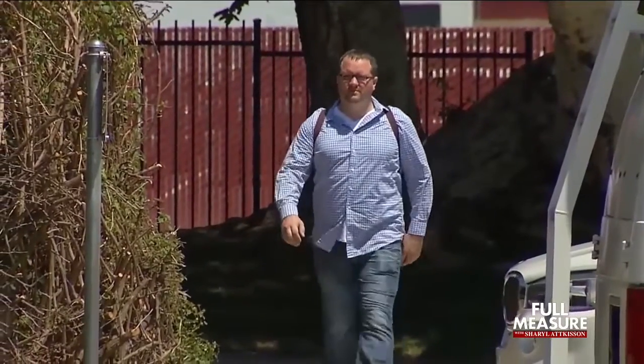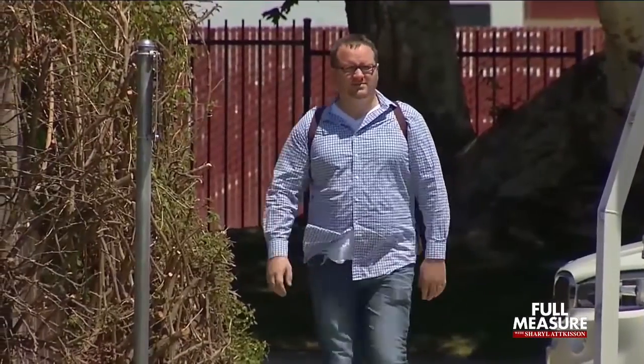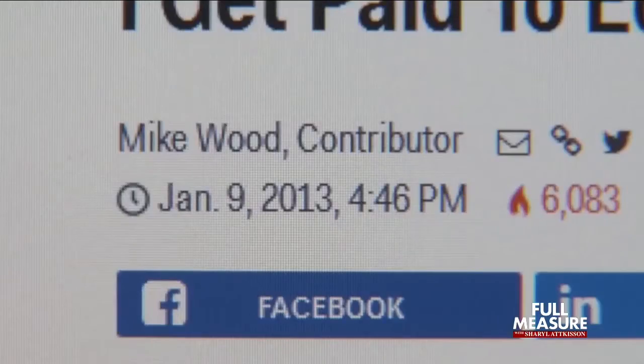Another paid editor, Mike Wood, says his confrontation with Wikipedia was life-changing. Like Coase, Wood publicly criticized Wikipedia's policies on editing for pay, which he did while on breaks as a casino inspector, until one day when his boss called him in for a meeting. He says, we received an email and a phone call from the Wikimedia Foundation telling us that you are using our servers to edit Wikipedia.